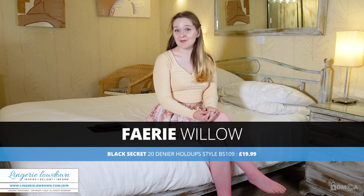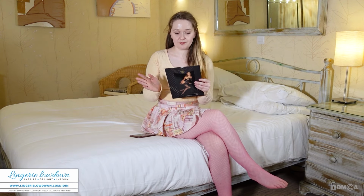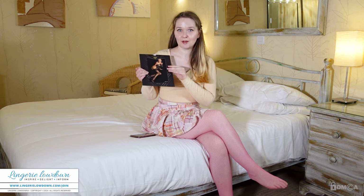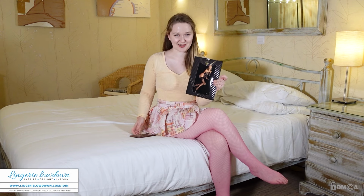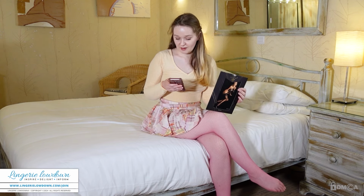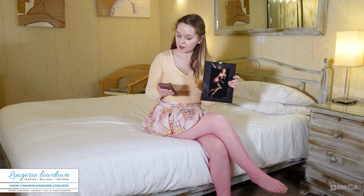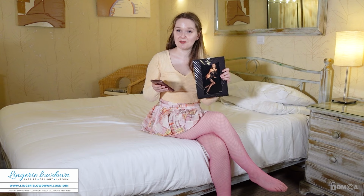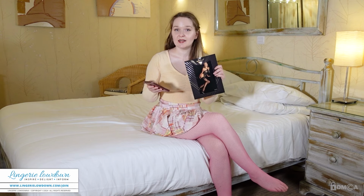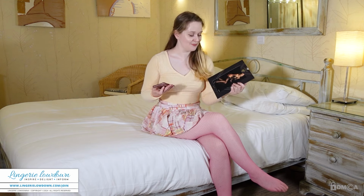My name is Faerie Willow, and today we are reviewing these from the brand Bulk Secret, which I think is adjacent to the brand Ballerina Secret, which I have recently tried and very much enjoyed, so I'm excited about this. These are the Black Secret exclusive 20 denier holdups, style BS109. I have them in a size small/medium in the color black, and they are £19.99.